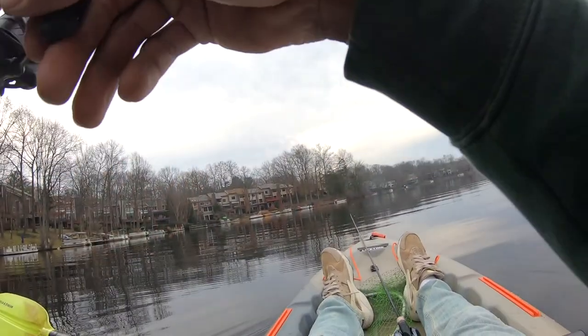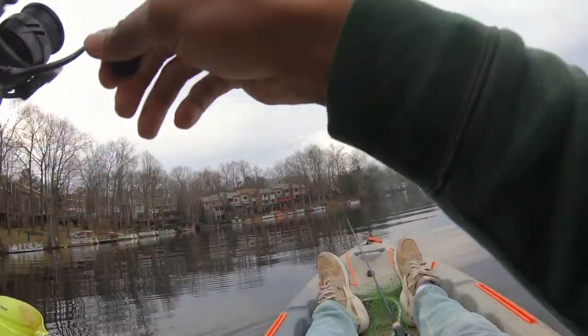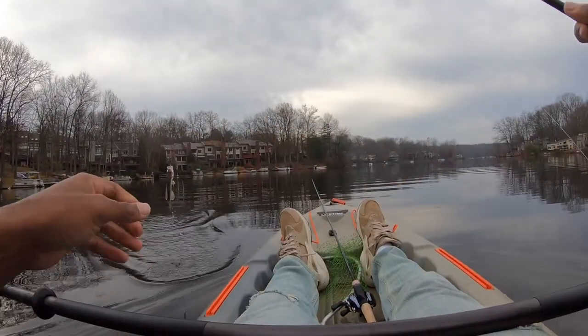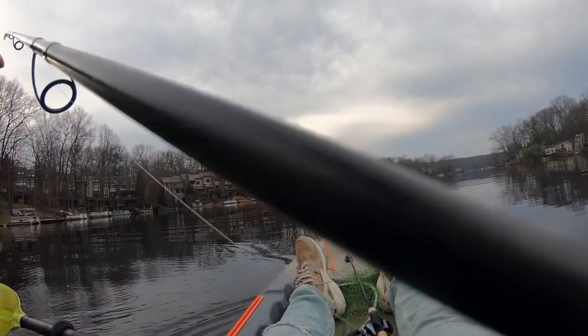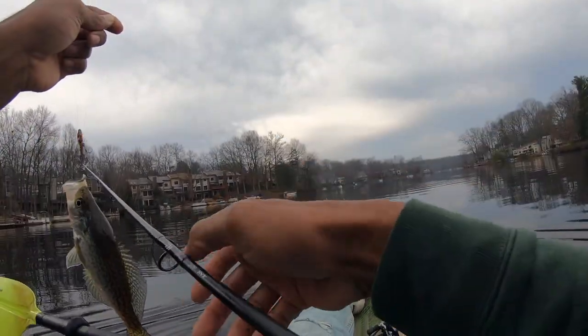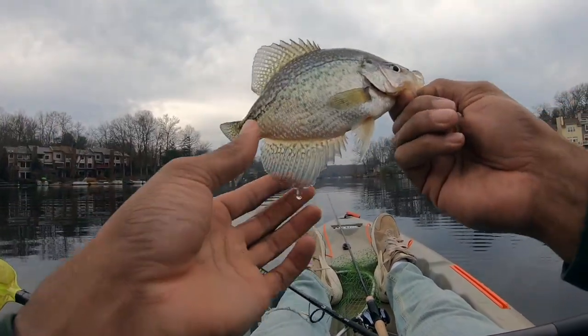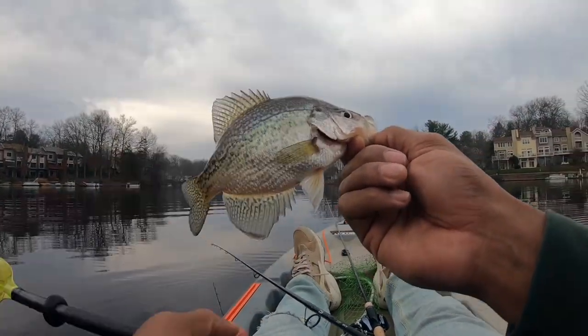Yeah, I got a fish over here. All right, first one of the day, first hookup. Let's see what we got. He's not fighting super hard, he's not that big. And of course, not surprising from this lake, it's smaller than I thought it would be. A little crappie right here. Hey, we'll take it. That's first blood of the day right there. Little guy.